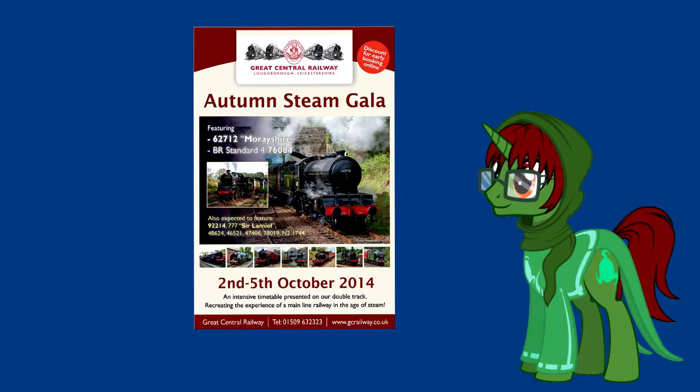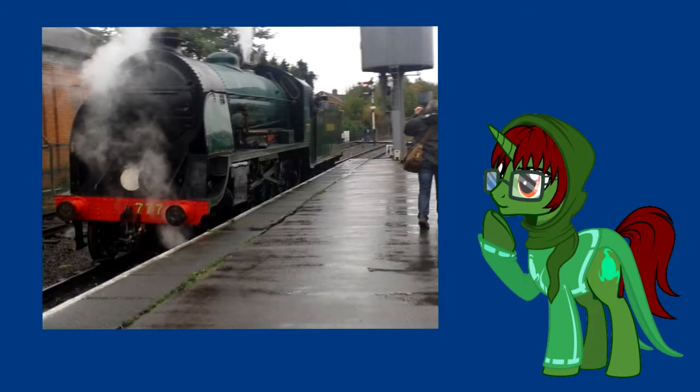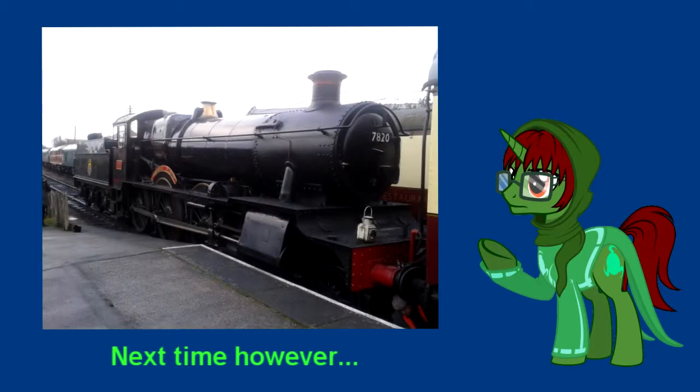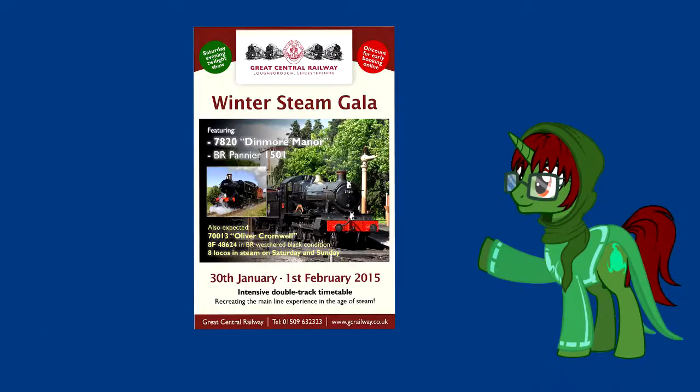Overall, I had an amazing day at the Great Central Railway Autumn Steam Gala. There were some truly unique locos there, showing examples from almost every corner of the country save for the Great Western engines. This is an absolutely ideal place for any railway enthusiast like myself to go for a day out, and I can't wait for the Winter Steam Gala later this month.